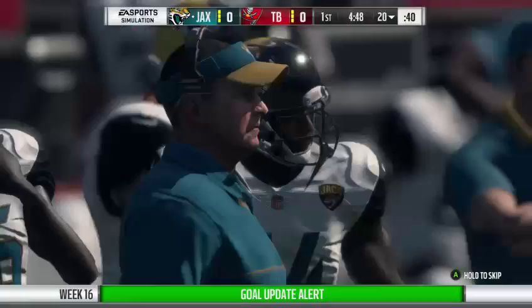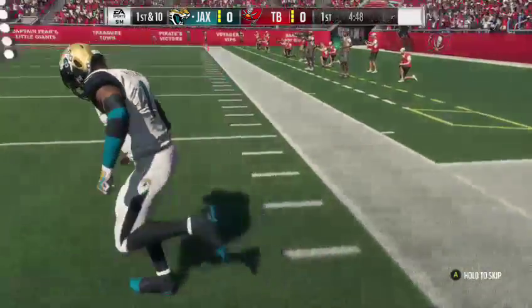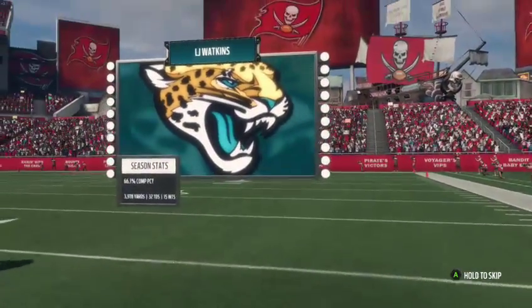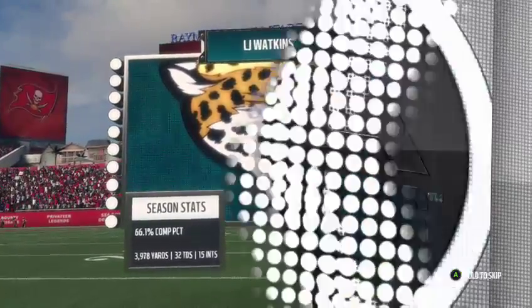And this one hits at the one, continues on into the end zone for a touchback. So here's the first drive now for the Jags. And out will come the leader of this offense, and that, of course, is their signal caller.